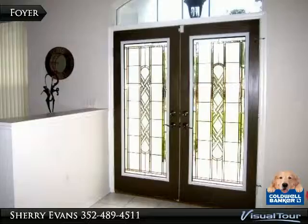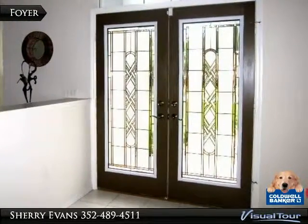A very charming aspect of this home is its beautiful entry doors.